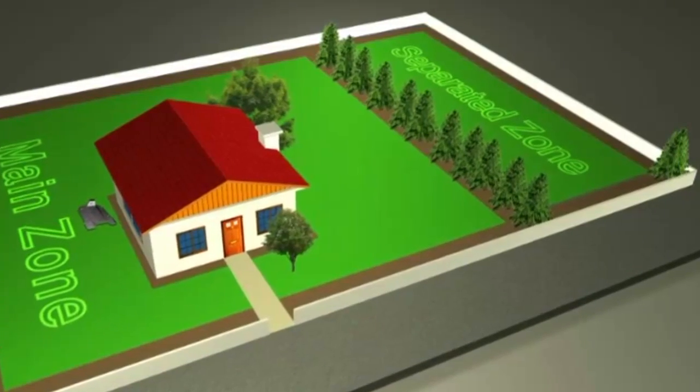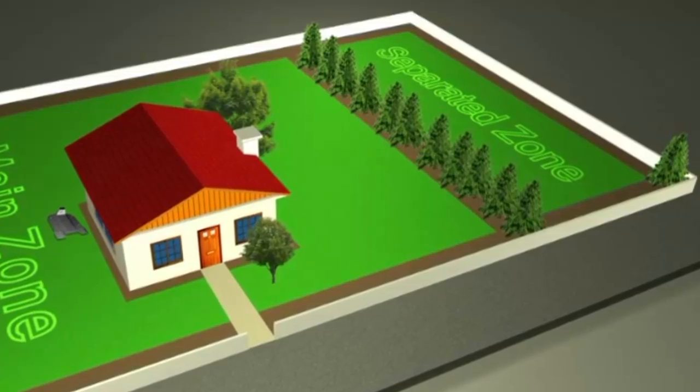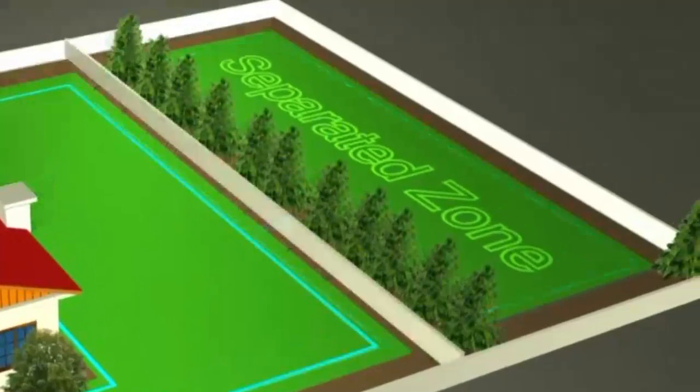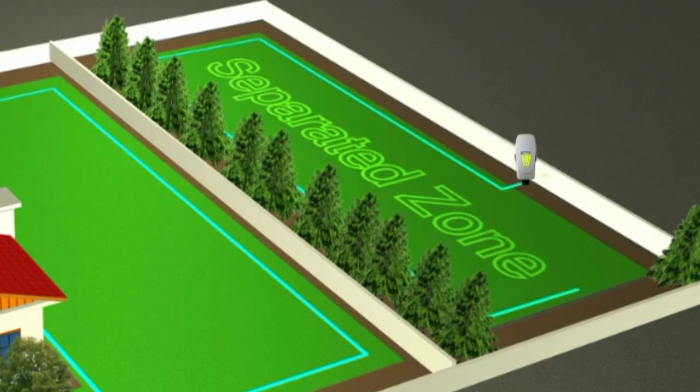One way of setting up a separated zone is by running the perimeter wire of the main zone around the separated zone as well. When your separated zone cannot be connected to the perimeter wire of the main zone, a perimeter switch is required to provide independent signal and power to that area. A perimeter switch is available as an accessory.